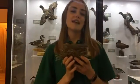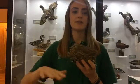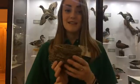So the camouflage of the eggs themselves isn't necessarily as important as it is for the pheasant, where their eggs are on the ground, where lots of different animals can reach it that would want to eat them. So that is the bird's nest.